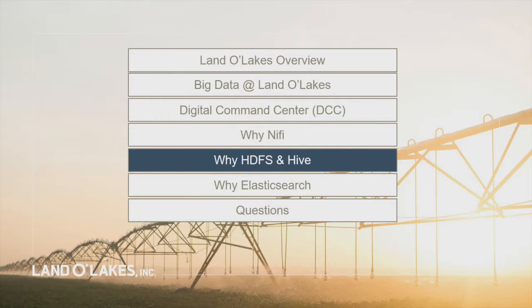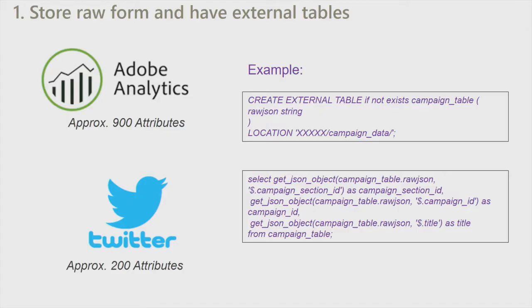So that was why NiFi. Why are we using HDFS and Hive, right? HDFS actually provides, you can put raw data as it is over there. And why do you need that? If you go to Adobe Analytics, they have like 900 attributes, right? If you make a call to Nova's website, they provide 1,600 attributes. If you go to Twitter, they have like 200 attributes, right? You don't want to model each and everything in your Hadoop platform, right? So you need a place where you can ingest all this in raw format, and then later just pick and choose what you want for your data model, right?